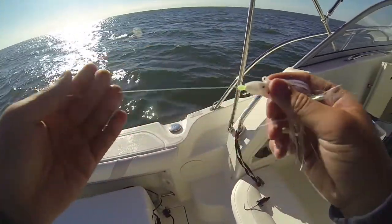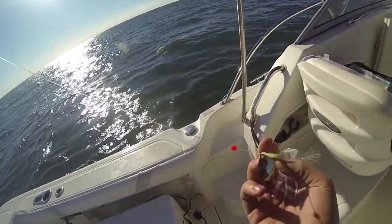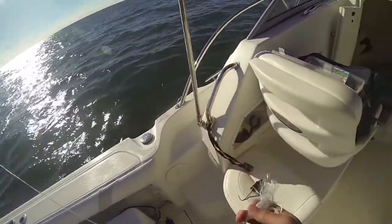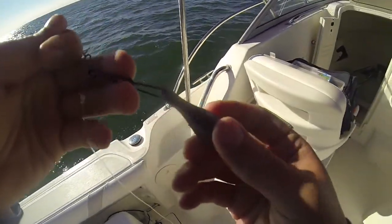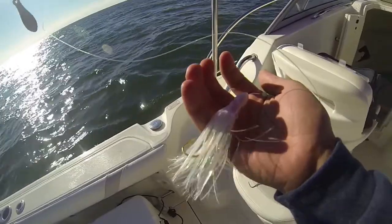Alright, so what we're using today is a common fluke rig. Squid imitation. Got a spoon on it. Glow in the dark beads. 4-aught weight on the 3-way. We're going to be tipping this with some squid.